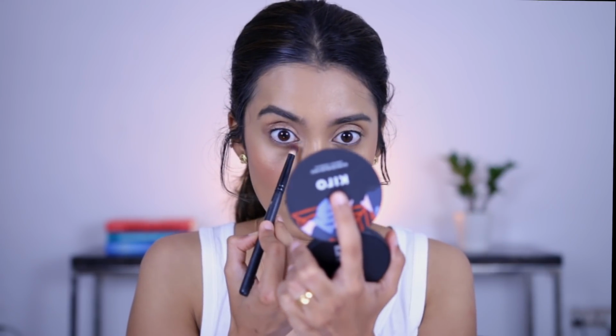And then for my lower lash line, which I have to do, otherwise I feel like I haven't completed it. So I'm going to be taking this shade again, which is Fresh Grapefruit, and using it on my lower lash line as well.